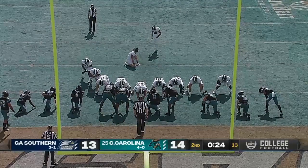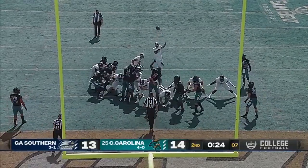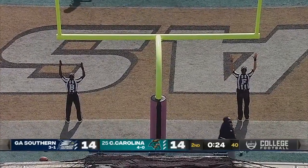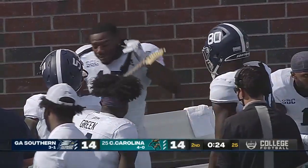And that's the type of momentum you want as a team going in at halftime. Alex Rayner on to attempt the PAT. And it's good. We have got a tie ball game, 24 seconds left. A 7-play, 54-yard drive for Georgia Southern.